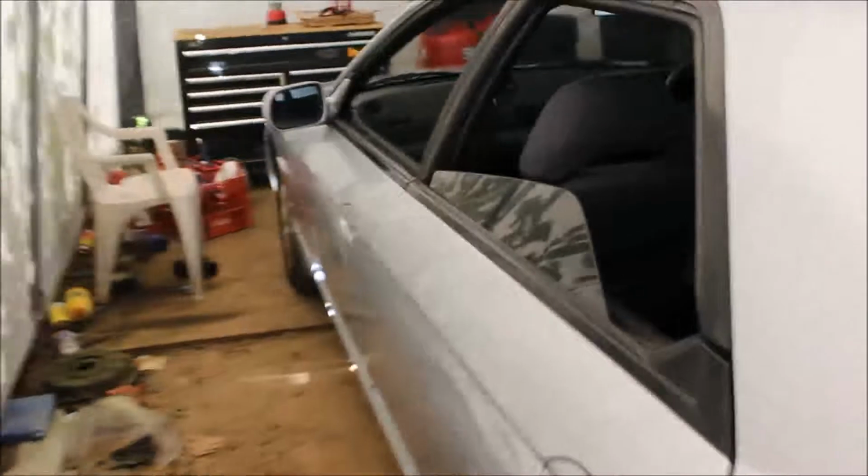I'm going to give it a good detail and a good buff. There's some damage on the passenger side, but it's very hard to see. You can see it right here. When they unloaded it off port, it came out of the container, and they actually scrubbed it against another Skyline. So you can see the paint transfer that I've got to get rid of here. And it looks like they tried to touch it up down here, which I think looks disgusting, so I'm going to try and get that out too.